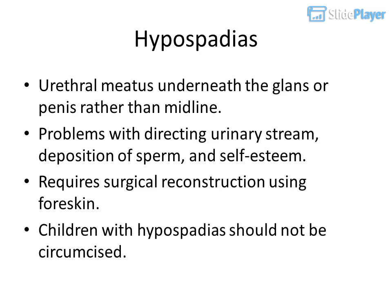Problems with directing the urinary stream, deposition of sperm, and self-esteem. Requires surgical reconstruction using foreskin. Children with hypospadias should not be circumcised.